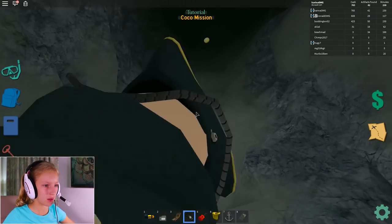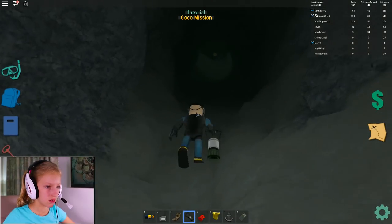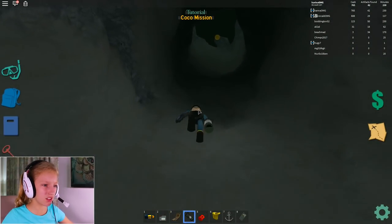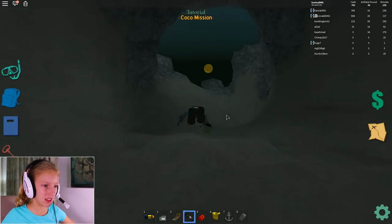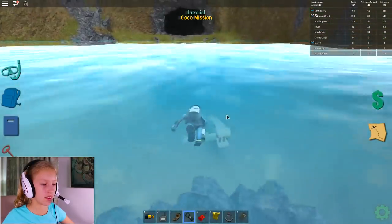Wait, I think I found like a secret place here. How valuable is this item? I don't know. My little map thingy says valuable items. Oh, wait, here we are. Secret. This could be it. No, this isn't. Isn't it?